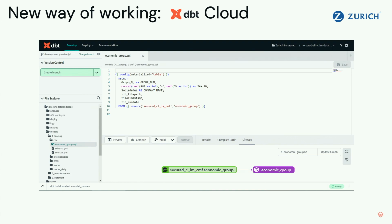Okay, so here is how it looks, dbt Cloud, the user interface. And basically, I will show you some of the features. So one of the important ones is the version control, right? So we don't want any tool without version control. This is mandatory for us.